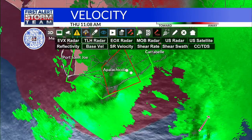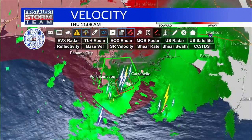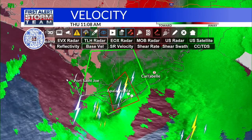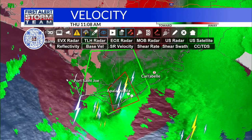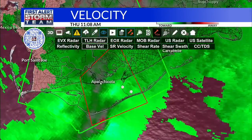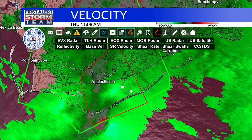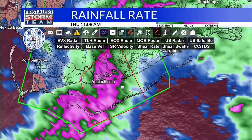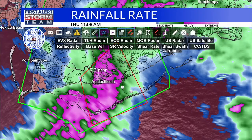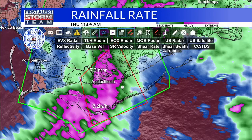If we pull up the lightning and let you see what's going on, we're getting tons of lightning out of that thunderstorm alone. That's working between Apalachicola and Carrabelle at this point in time. That is along that feeder band. It is producing tremendous rainfall as well. Our rainfall rates are working way up there, where we're talking about the precipitation rate 6-7 inches per hour possible. 7.5 inches per hour rainfall rate currently falling over Apalachicola.